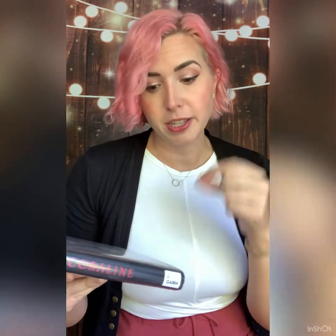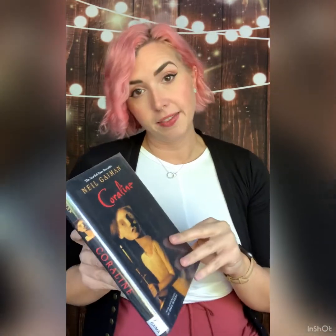Coraline by Neil Gaiman. Now this edition has illustrations by Dave McKean, but there are all kinds of editions out there.